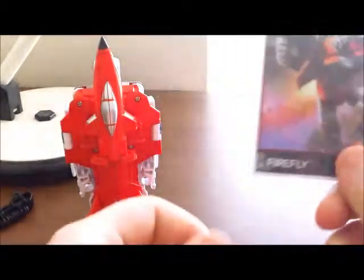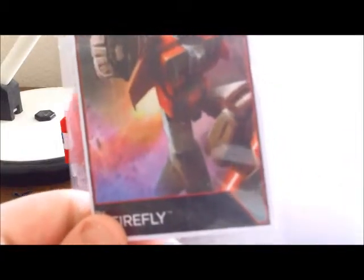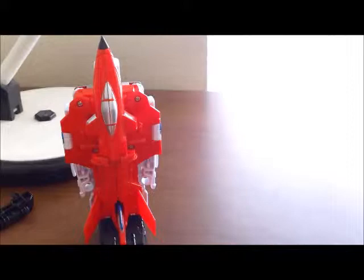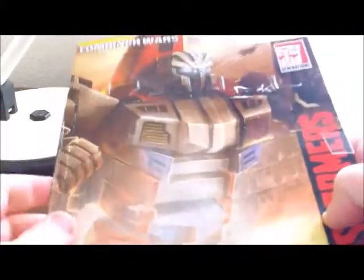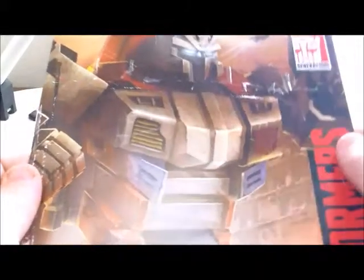By the way, he also has this collector's card for Firefly. Very nice artwork. It's mostly accurate to how the robot looks, just missing some of the blue and white. But how it actually looks is mostly accurate, unlike some of the other collector's cards. And here's the artwork on the box. Looks really good. I'm really glad this was the one that did not get messed up badly. And here's the back, just the usual crap.